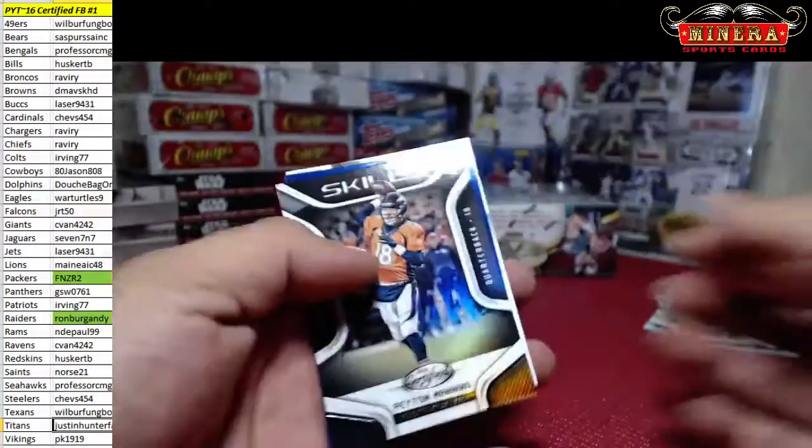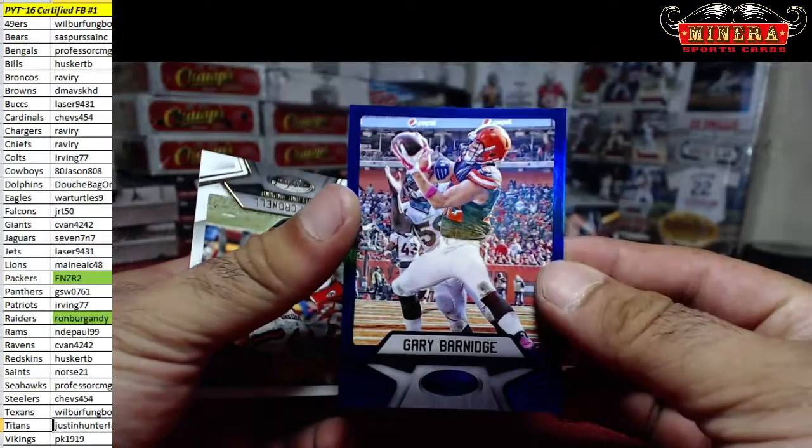Kelvin Taylor out of 225. Joe Montana. We got a blue coming up. Peyton Manning and Gary Barnidge. Sorry. For the Cleveland Browns. 10 of 50.